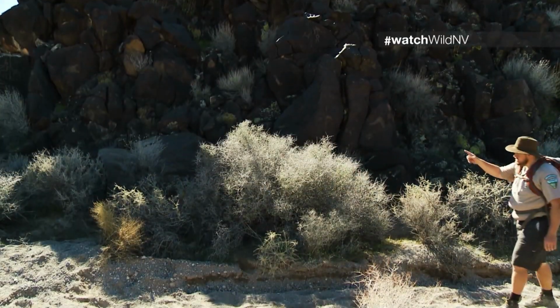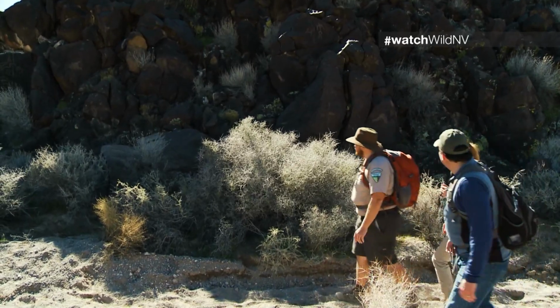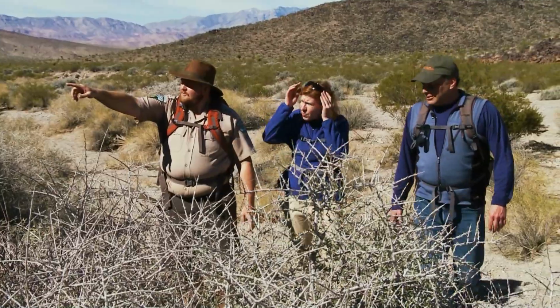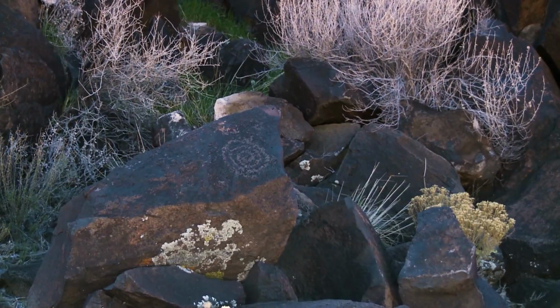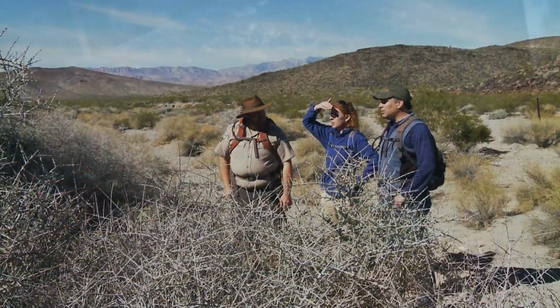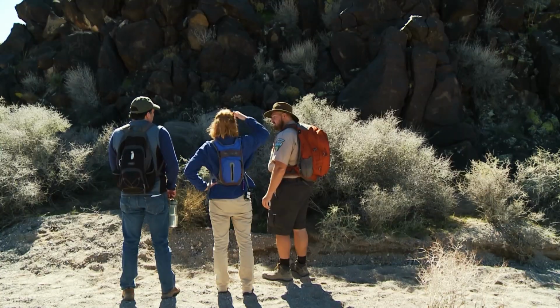All right, so we've got a few of our petroglyphs over here to the right. Oh, yeah. And if you take a look right up here, the rock kind of resembles a triangle. Oh, wow. You're going to see a curvilinear glyph right there. That's beautiful. I think spiral when I look at that. Do you know what that might represent or what it might mean?